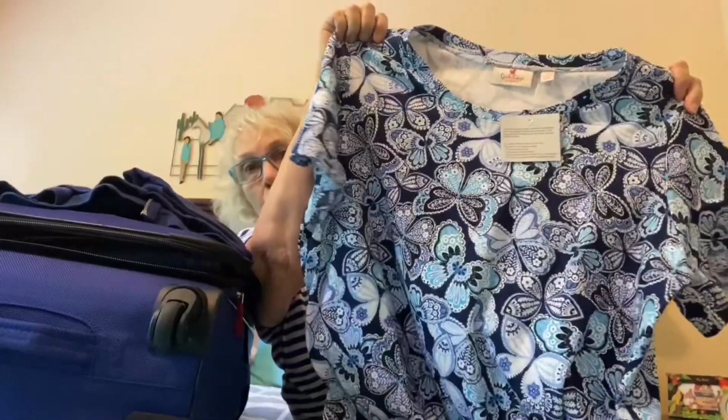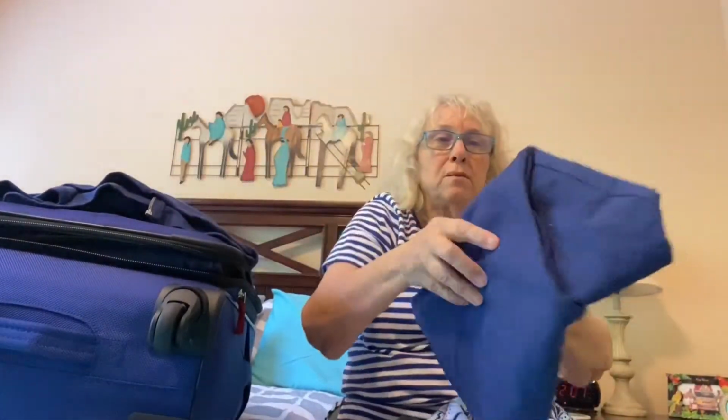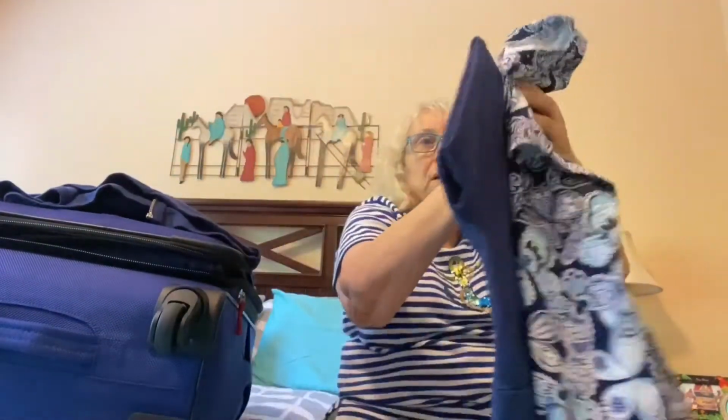Here's a nice blouse that I can wear. And it goes with these pants. These are nice, comfy, not jean material, more like knit, and comfortable for the plane. And then a simple little jacket that's made out of the same material.